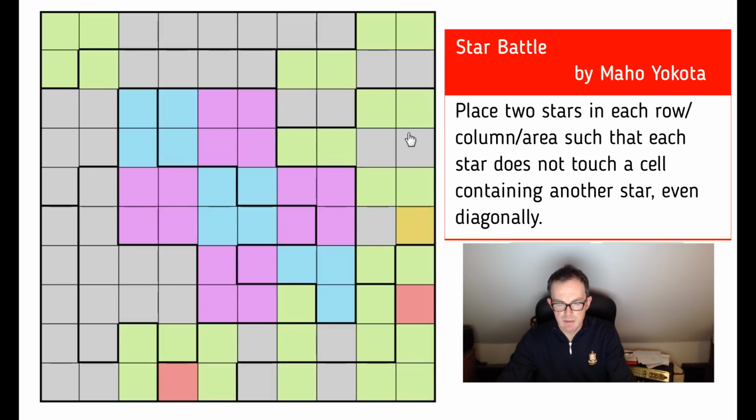Okay, let's have a think again. Right, yeah, I think we might be able to do something more here. Is it possible that both of these grey squares are not stars? That would push 2 stars into these squares. Well, that's not possible because that would put 3 stars in this shape. So at least one of these, in fact exactly one of these, because there's already a star, is a star. And that fills the bottom row of the grid with our 2 stars.